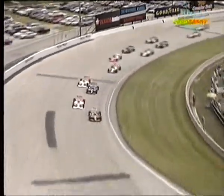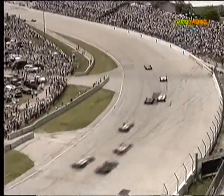On the 7th row of the grid it's Jimmy Vasser and Teo Fabi, and then Olivier Grouillard, Mike Groff, who we mentioned, Sullivan and Unser, then Dave Kudrave, Buddy Lazier, Willie T. Ribbs, Ari Luyendyk, Ross Bentley and Hiro Matsushita, and Robbie Buhl is the final car on the grid.